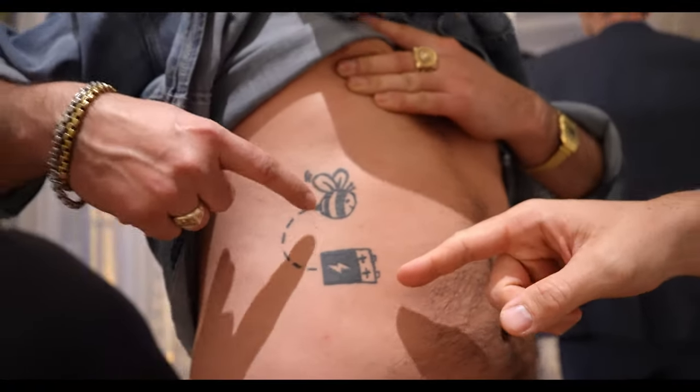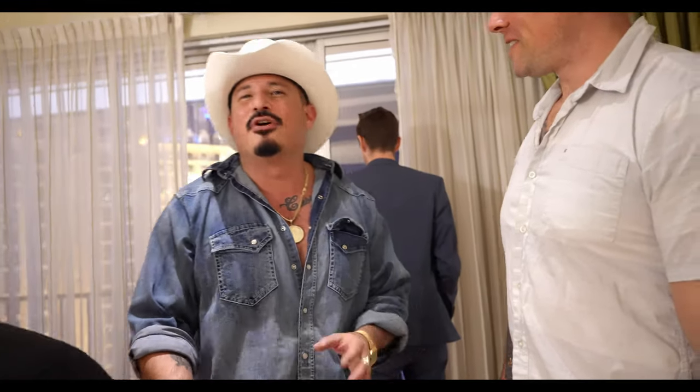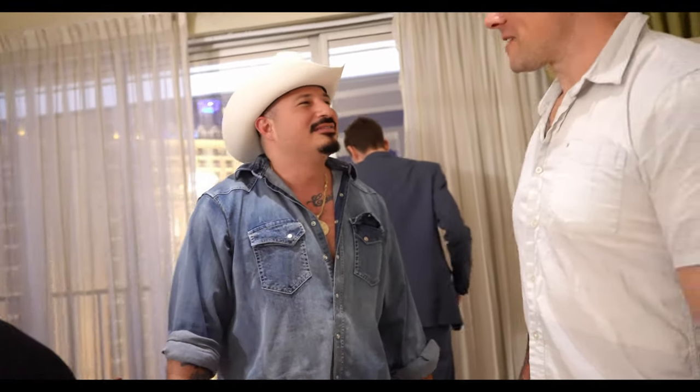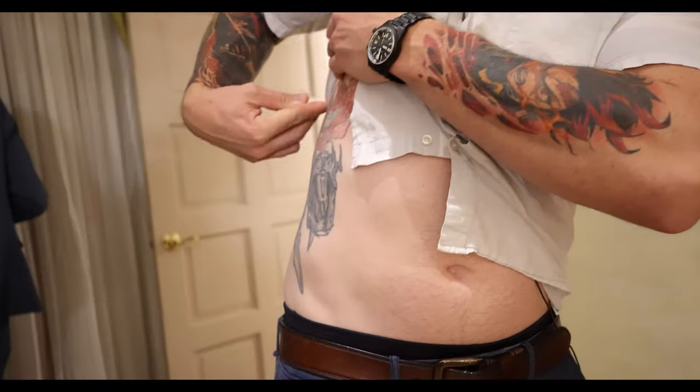Is that a 9-volt? It's "be positive." Be positive. I just had this idea because I have a homie that's always mad about some dumb shit. And I was like, bro, you gotta be positive. Yeah, you gotta be positive. I like that. Yeah. The most painful one I got was this one on my rib cage.